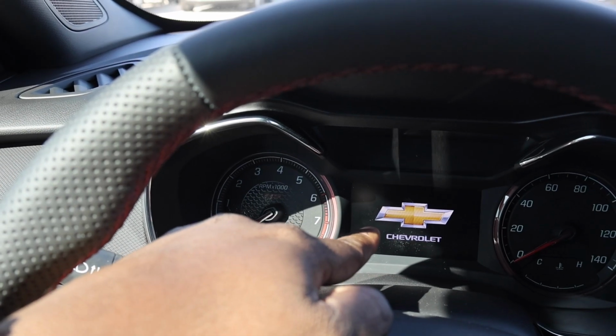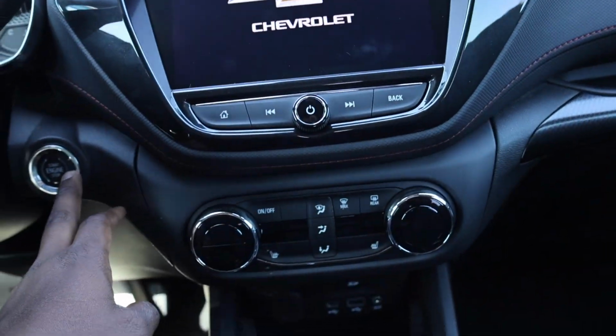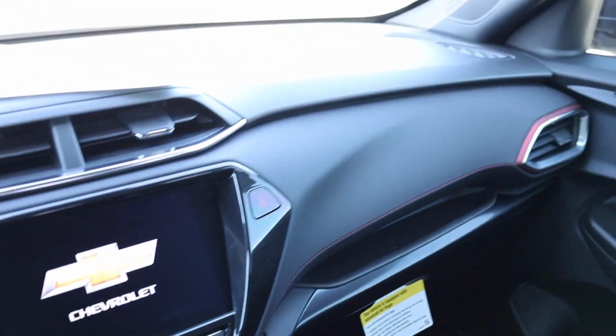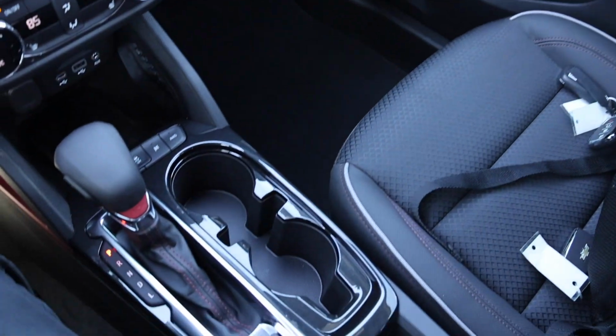Now you do have a small screen in here. I think it's like a 4.2, and then you have an 8-inch screen on this side. Heated seats, push button start, does have smart key system. And overall, this interior, I like it. I think that it's done well.